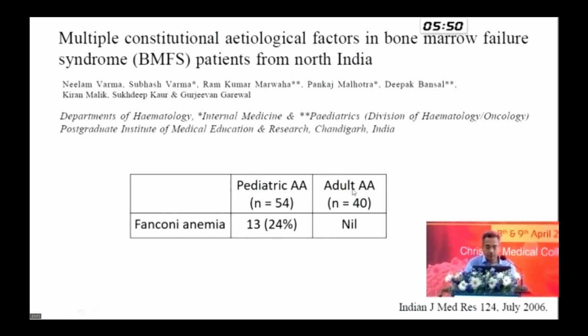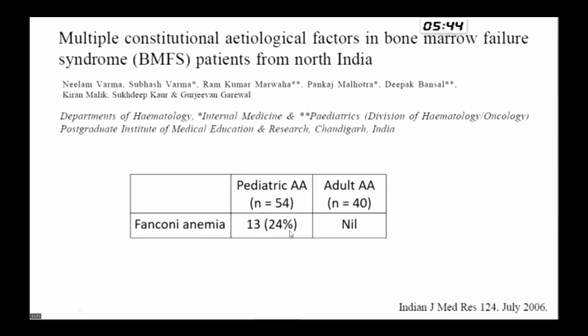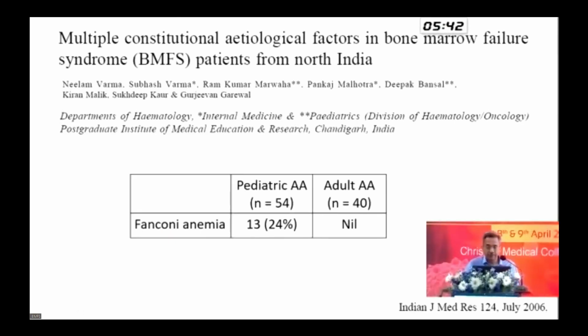And in the adult, out of 40, none was positive. The paper really does not talk about how many of them were symptomatic, had phenotypic features of Fanconi's, because sometimes it's a dilemma in the clinic as the questions were being asked.